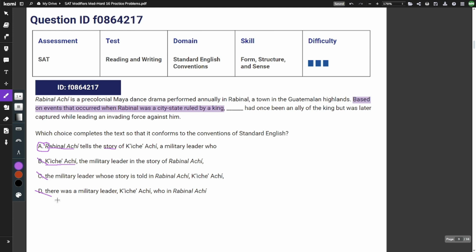Now, if you didn't know that Ravenel Aki tells the story of something, then we could always go back to the text for context. And here it does say Ravenel Aki is a dance. So, I keep saying skip the text, but maybe you should go back to the text sometimes if you need clarification on context. Anyways, the answer is A.